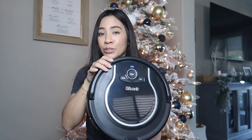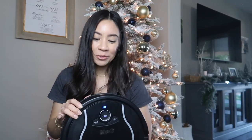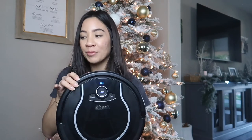You know, even on the days where I don't even want to lift a finger coming home from work, I will turn this on and it will help. So it's down here causing a ruckus. It will help me keep our floors clean and fur free, like I said. This is definitely a must-have for us.